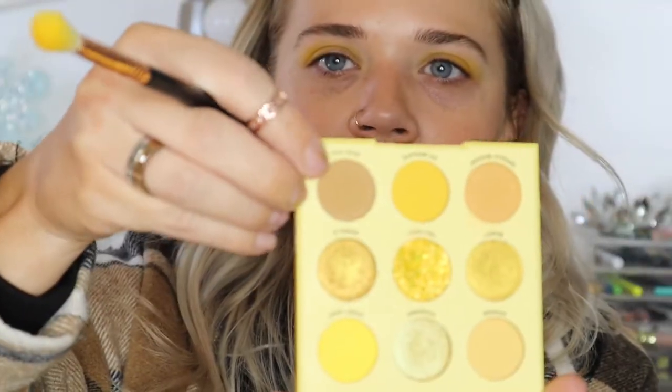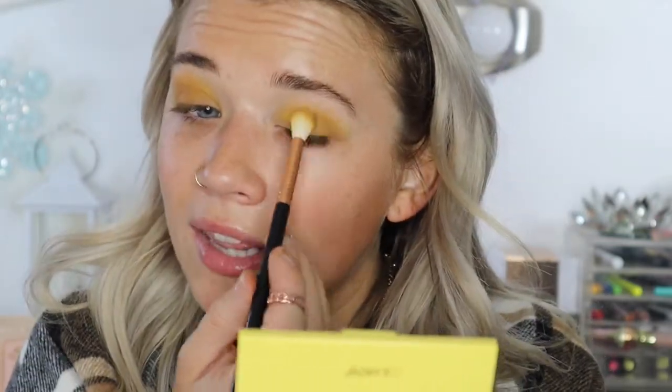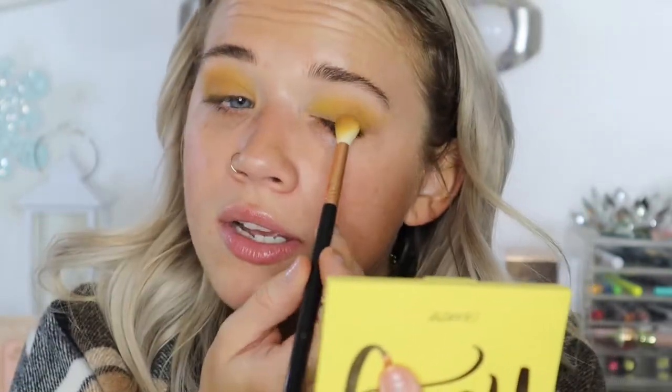I'm going to go in with Buzzkill and I'm going to put that on my outer corner. I'm using the same brush just because I'm going to do a really quick and easy kind of blended together eyeshadow look. The only thing about this palette is that this is the darkest color and you can't get a ton of depth in your looks just because this is quite light for just being the darkest color. But you can definitely get a wash of pretty yellow on your lid.